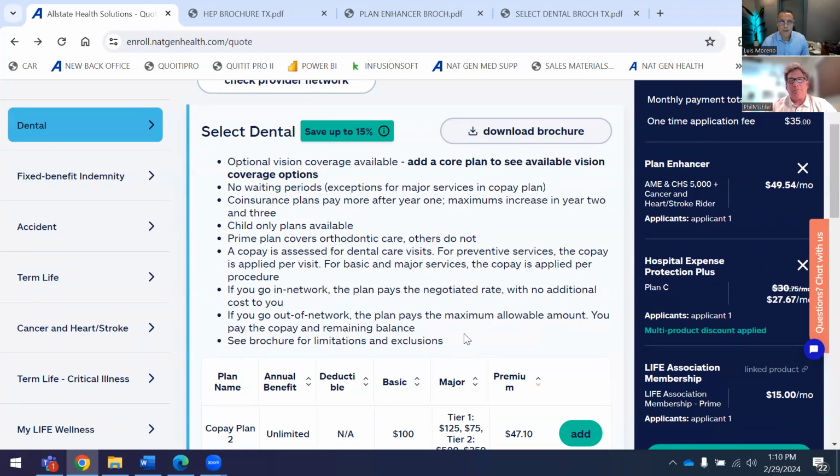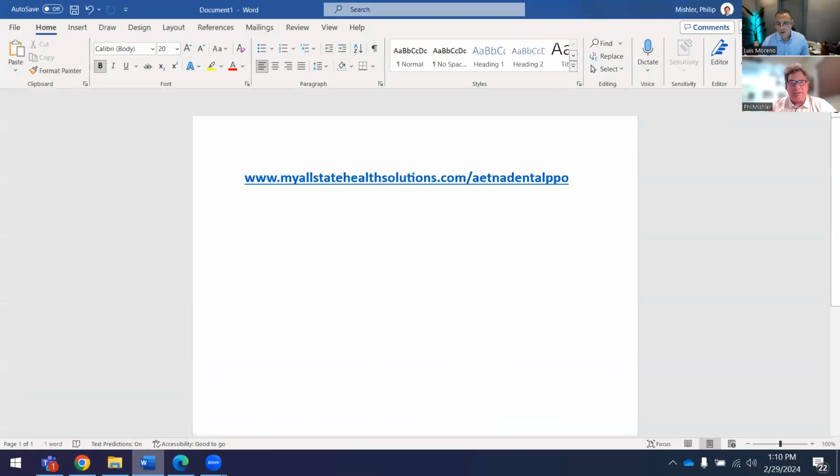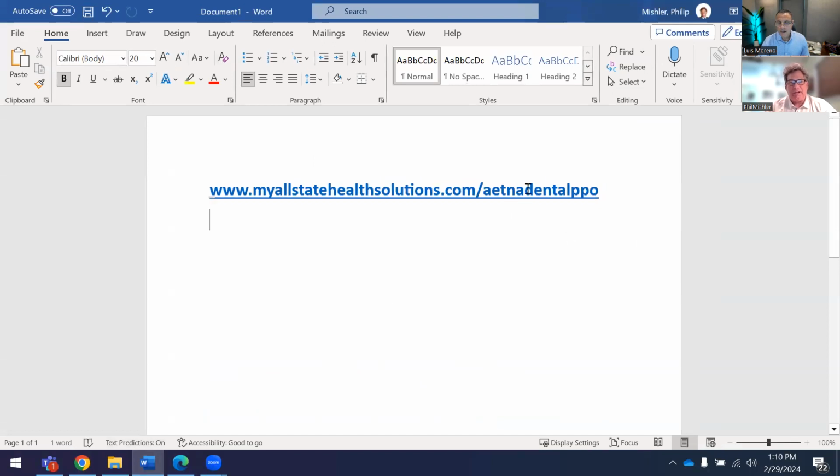So you do need to use the network. The network is excellent. The network is Aetna. This is turned on nationally for service, so this is going to have dentists in every state. And I've had very few complaints. The only place that I know the network's thin is Wyoming. So unless you're working in Wyoming, this is going to work.